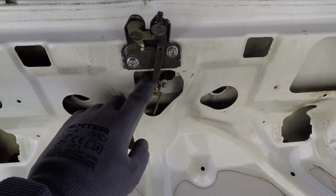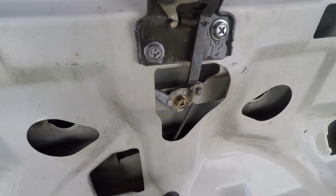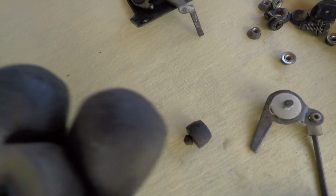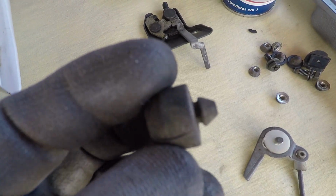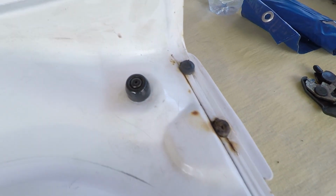So the next thing to do is to remove this lock system and replace it with the other one, so that I can keep the same key for all doors. I broke one of these rubber parts. They are kind of rotten.